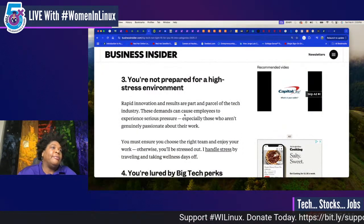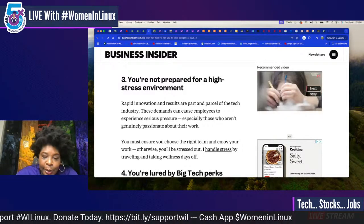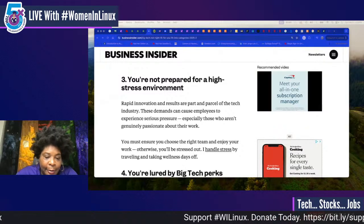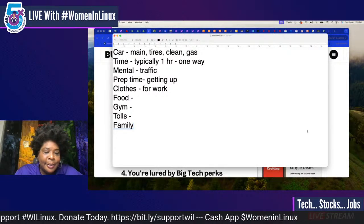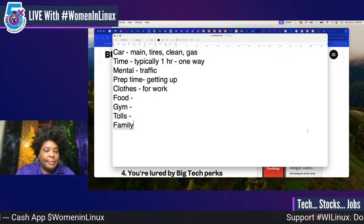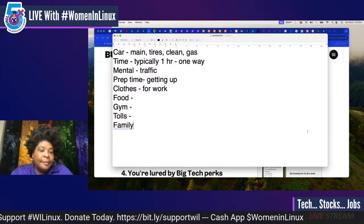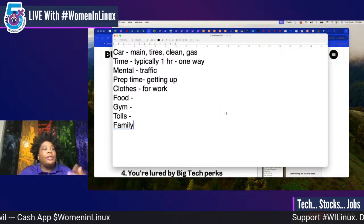You're not prepared for a high stress environment. You're not prepared for a high stress environment? Okay, let's go back and talk about it, because we already talked about it a little bit. We already said you got to commute because you don't want to live in the area, so you're stressed before you even get to work. You didn't meal prep. You got to eat at work, or you got to go out and eat, or you don't eat at all that day. You don't have your water. You didn't take your vitamins. You ain't do your thing. So you're already stressed before you get to work.